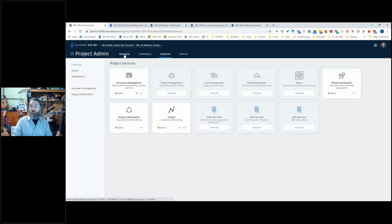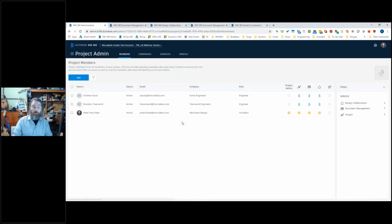Now what I need to do is make sure that me as an admin, I actually am using it so I can work on it and turn it on. So I'm going to go to my members page. There's my model coordination. And I'm going to say that me and the rest of the project team have access to it. Now, me turning it on and saying we have access to it is great, but I still have to do one more thing in the setup before I can actually utilize this.